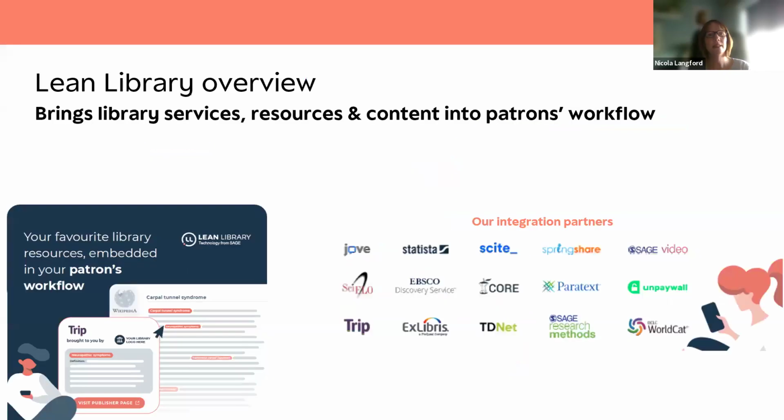And we are ultimately bringing library services, resources and content into the patrons' workflow. We have a lot of integration partners. There's just a few of them highlighted on this slide. But it's really about making sure that we integrate with the systems, content and services that are really important to you and your users so that we can streamline that user journey.